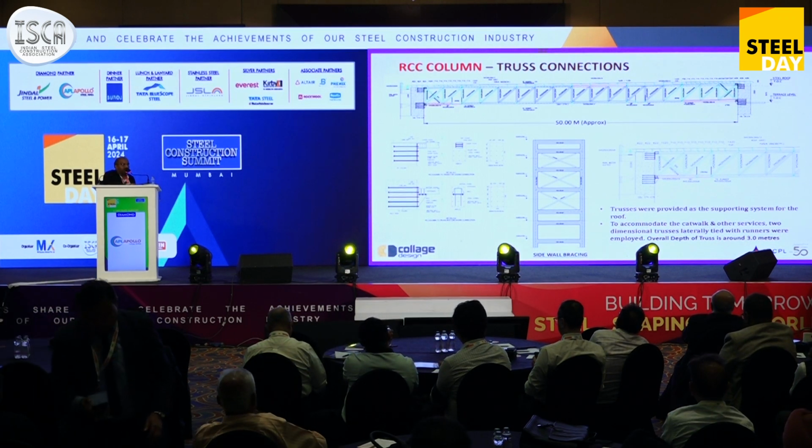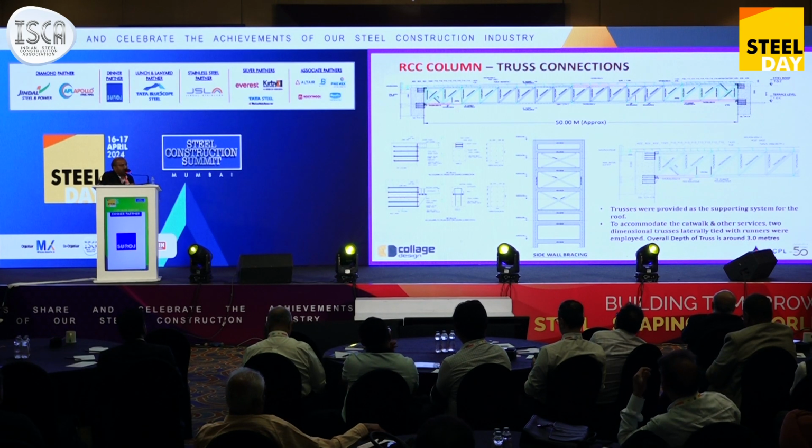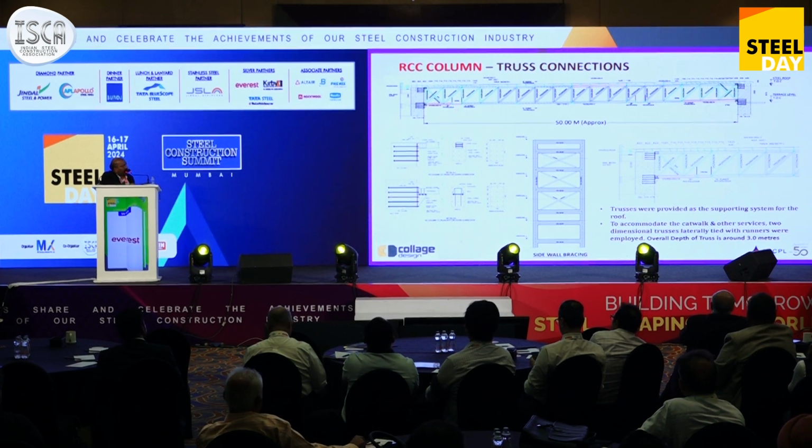A lot of planning was done in terms of how to complete this project in a very stringent timeline. As a result, most of the roof supporting mechanisms were steel. In addition to that, to mitigate the lateral forces and to arrive at the global stability, sidewall bracings were planned wherever it was applicable and necessary.